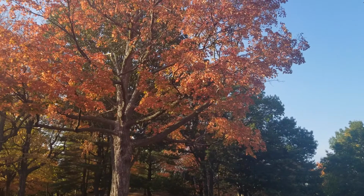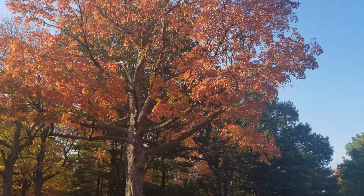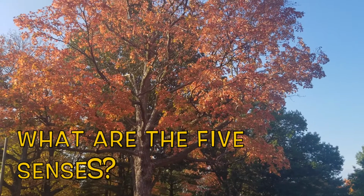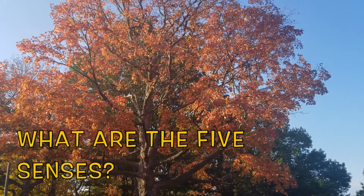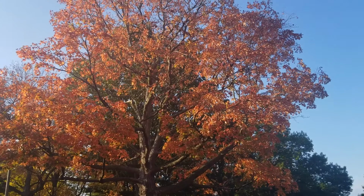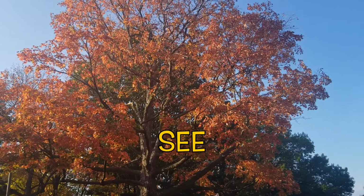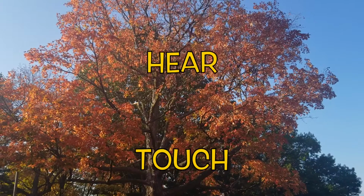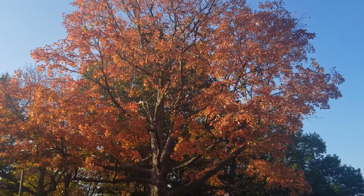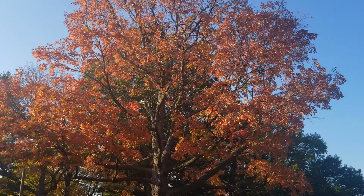One of the best ways to learn in the garden is to use your five senses. Can you name all your five senses? If you said see, smell, taste, hear, and touch, then you're right. We're going to use all these senses to learn more about all the plants in the garden.